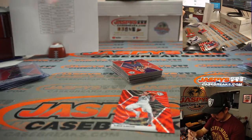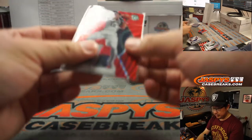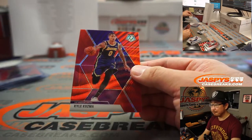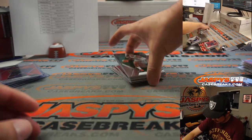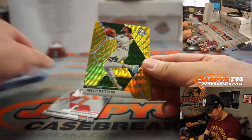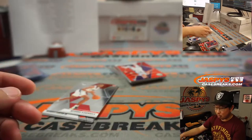We've got a Giannis for the Bucks, Brian Crouch. DeMar DeRozan, Red Wave for Adam Kelly and the Spurs. We've got Red Wave Kyle Kuzma. He's been having a pretty solid season, too. Lakers, Matt Lieber. Oh, there's the gold. I knew I saw a second one. It's Wesley Matthews, Gold Wave for the Bucks. I was hoping for a big rookie, but that's all good. Get the nice shorter printed Gold Wave.